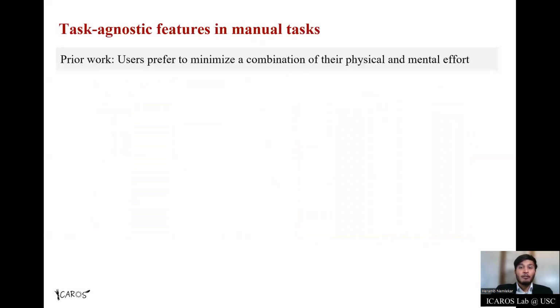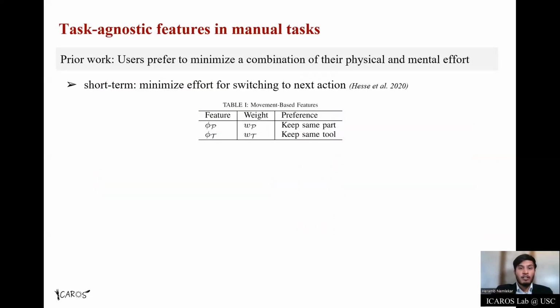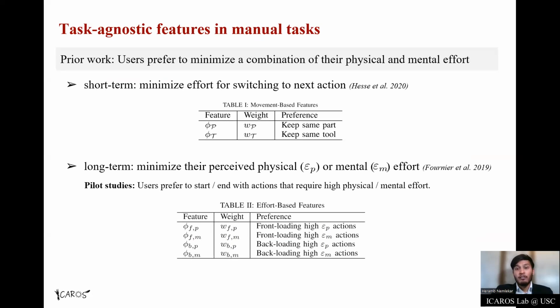This has also been seen in prior work where users perform a physical task with the objective of minimizing their short-term effort, for example, avoiding constantly changing the tool that they are using, or their long-term effort, for example, finishing all high-effort actions at the start of the assembly.